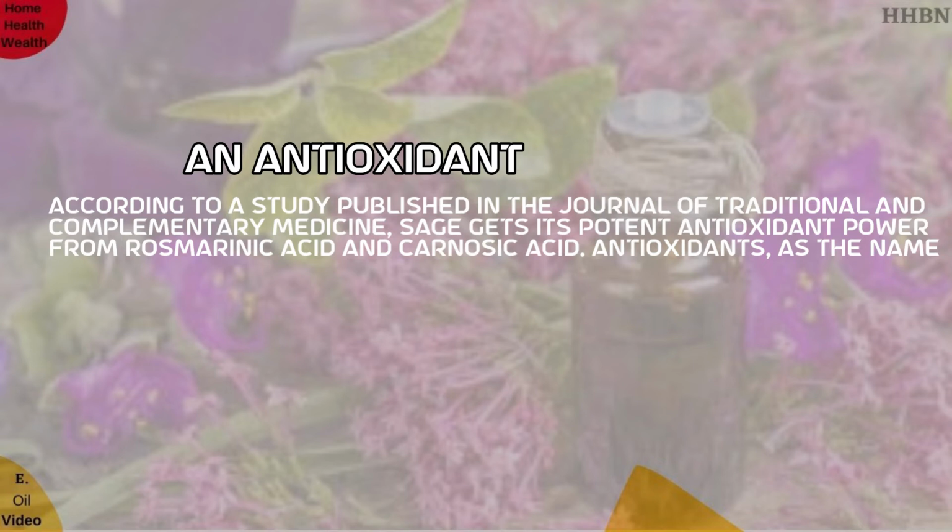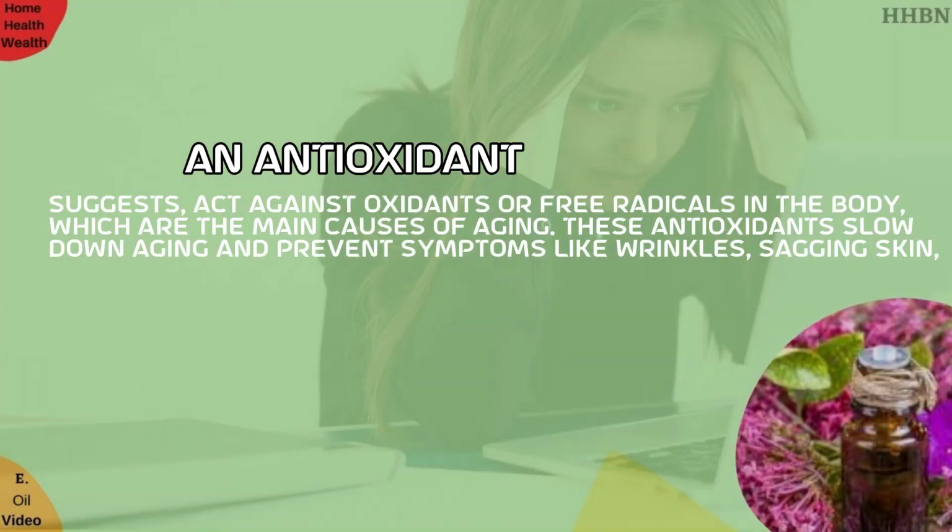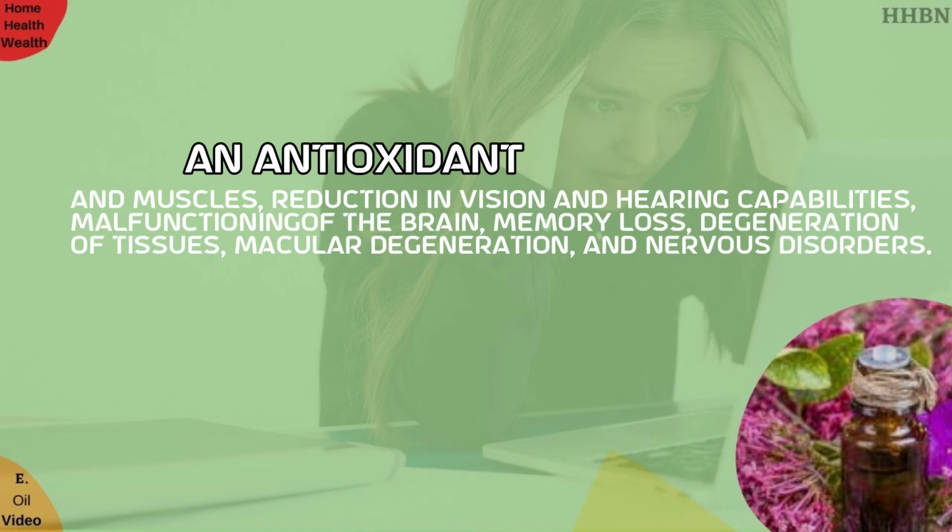Antioxidants, as the name suggests, act against oxidants or free radicals in the body, which are the main causes of aging. These antioxidants slow down aging and prevent symptoms like wrinkles, sagging skin and muscles, reduction in vision and hearing capabilities, malfunctioning of the brain, memory loss, degeneration of tissues, macular degeneration, and nervous disorder.